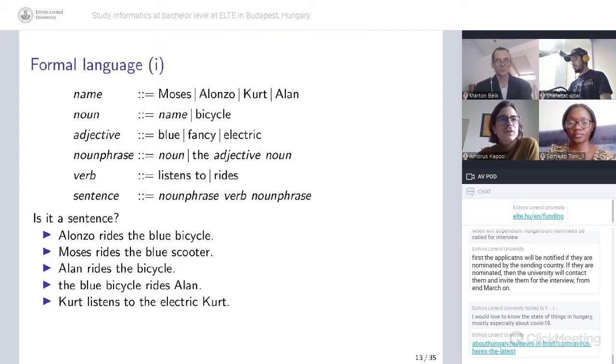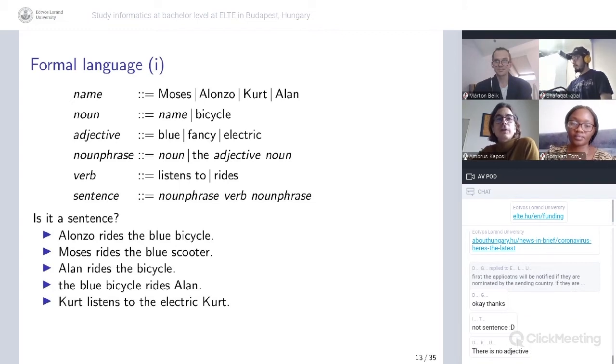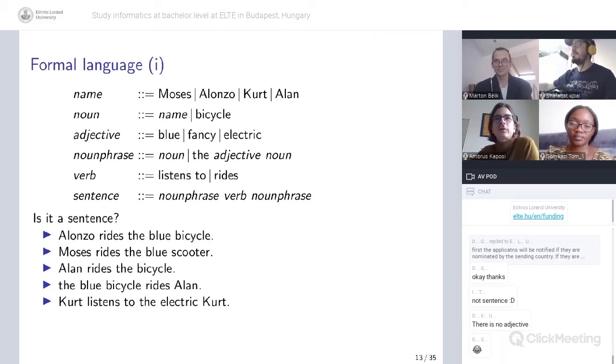Okay, so let's see this one. Here, this is another correct sentence. In fact, Kurt listens to the electric Kurt, right? The one peculiarity is that electric Kurt probably doesn't make much sense, but also that Kurt is used twice, and that's also fine. So you can use any names any number of times according to such a formal language rule.